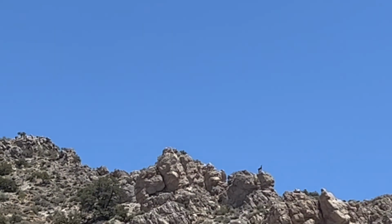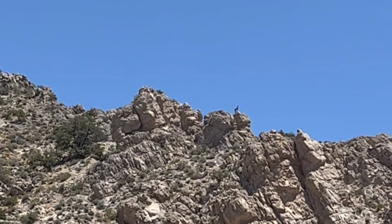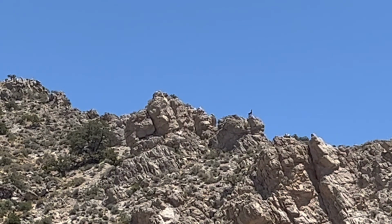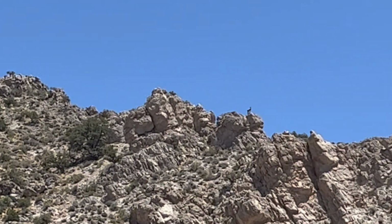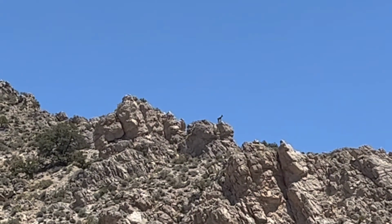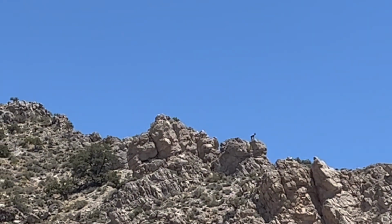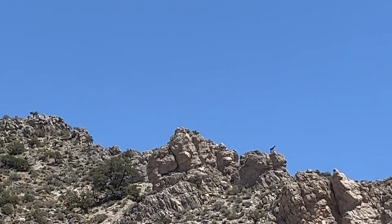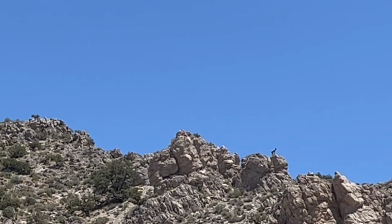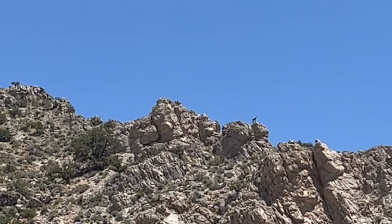He's just probably scoping out the surroundings. Yeah, I wish I could zoom in better. Right in the middle of the screen, you got like a hump that's a little bit high, and then one right to the right of it, and then it goes down again. He's right on that middle, the ledge just to the right of that hump.